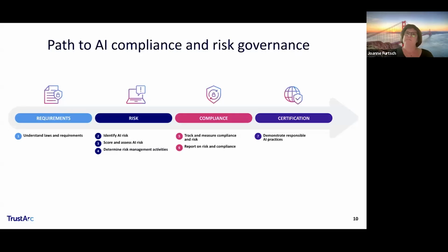And then once you've identified where you have AI risks, assess the controls that you have in place that align with the principles and the requirements that you're assessing against, and address any areas that require improvement. Then, that last piece of communicating both to internal and external stakeholders via third-party certification that you have responsible use of AI practices in place. So that's the final step.